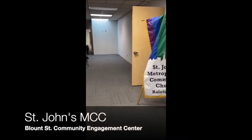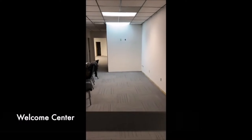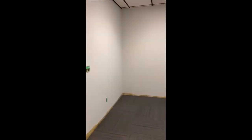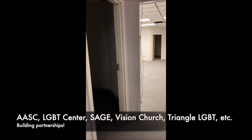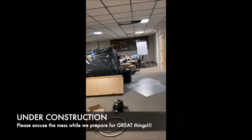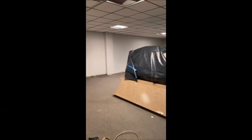All right, so we are walking in the front door in our foyer. This is where our reception desk is going to be, and then we'll have our welcome center, welcome area, coffee bar that will be in here, and then we'll go around, and we've got some office spaces that will be created here for different folks to work in. Our sanctuary is still a bit of a mess because they've got everything piled in the center as they're completing all of the construction. But you can see that the walls are being painted and things being patched up.